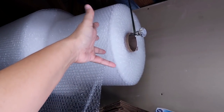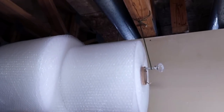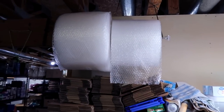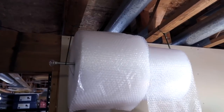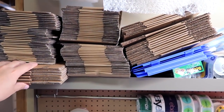So up here, I just have some bubble wrap that's just kind of held with, I mean, honestly, it's just a curtain rod. That's all it is. And some shoelaces. Yeah, it's literally shoelaces suspending a curtain rod that's hanging up my bubble wrap. It's nothing fancy, it's nothing expensive, but you know what? It works.